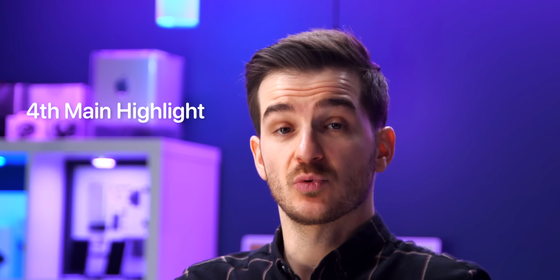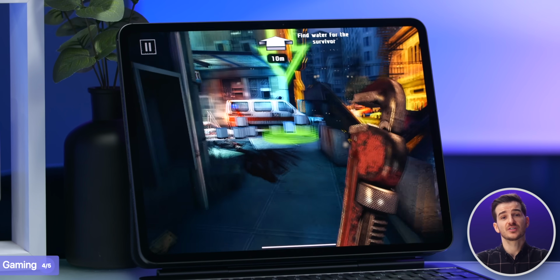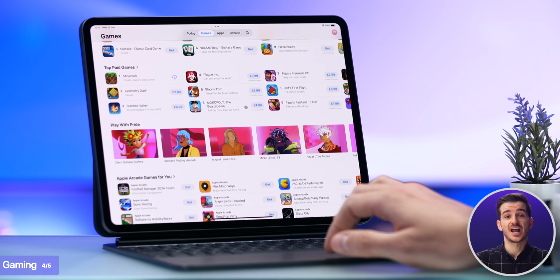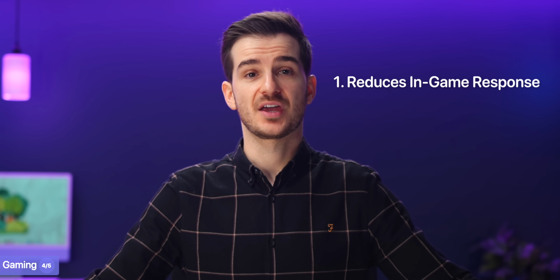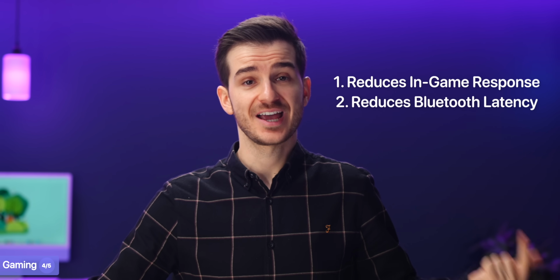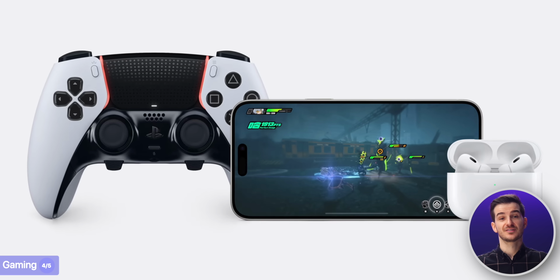Now, the fourth main highlight in iPadOS 18 is when it comes to gaming. You see, the iPad was always a great gaming console. I mean, sure, you didn't really have any AAA titles, but you did have a massive library of games from the App Store and Apple Arcade. Games that you could also play with a controller. Well, now there's a brand new game mode that reduces the in-game response time and also doubles the polling rate with wireless controllers and AirPods, hence reducing the latency even more and making the gaming experience even better.